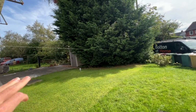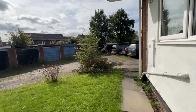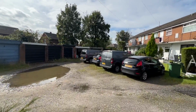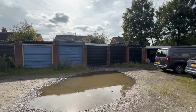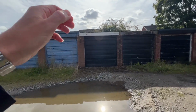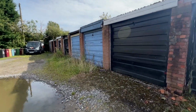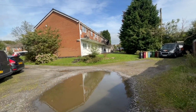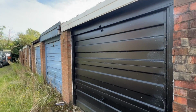So as we step out of the front door, there's the garden, and we just follow this path to the side, and the single garage is just this one here with the black door and the white fascia panelling at the top. So black door, white fascia panelling, and then as I spin the camera around, you'll get an idea for where the property is. So it's just over there, and you drive in at the side of the block and into the garage.